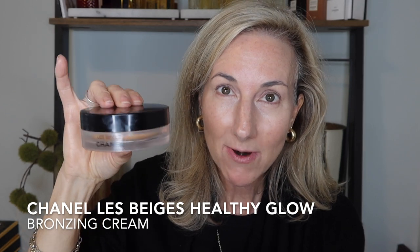Next, I pulled out the La Beige. This is the Healthy Glow Bronzing Cream, and yep, I love this stuff. So I tend to use this a lot in the fall and winter months into spring because it's going to give me a very natural bronze on the skin. It's not going to look overdone, but it is going to warm up my skin. So this is in the shade 390. So this is the lighter version of this.